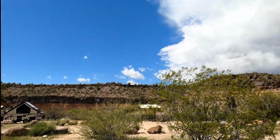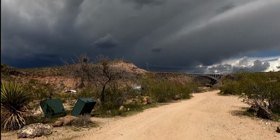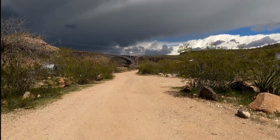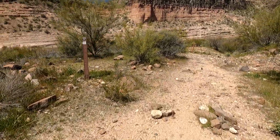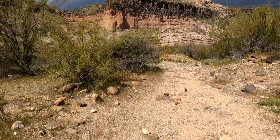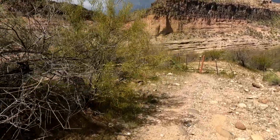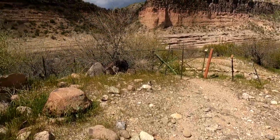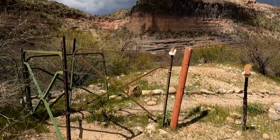Okay, we're gonna try and take a short walk before this storm comes in. There it is. The wind seems to be blowing it the other way, but I don't know. It's like it circles around or something. Okay, here we go. Here's another little trail going down to the creek. This trail is right behind Site 8.